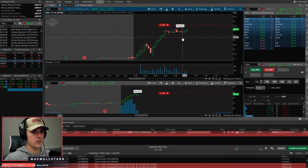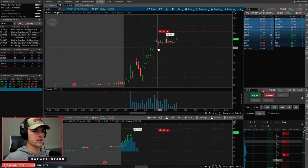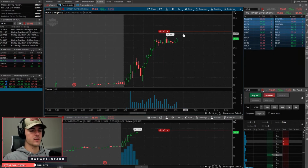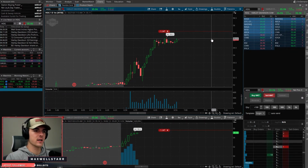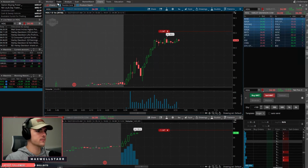We have an order in at 190. Let's see if we can get filled up here. This one has been trying so hard to break through this resistance, this supply zone. Lots of sellers providing shares to the market that buyers are slowly chipping away at.